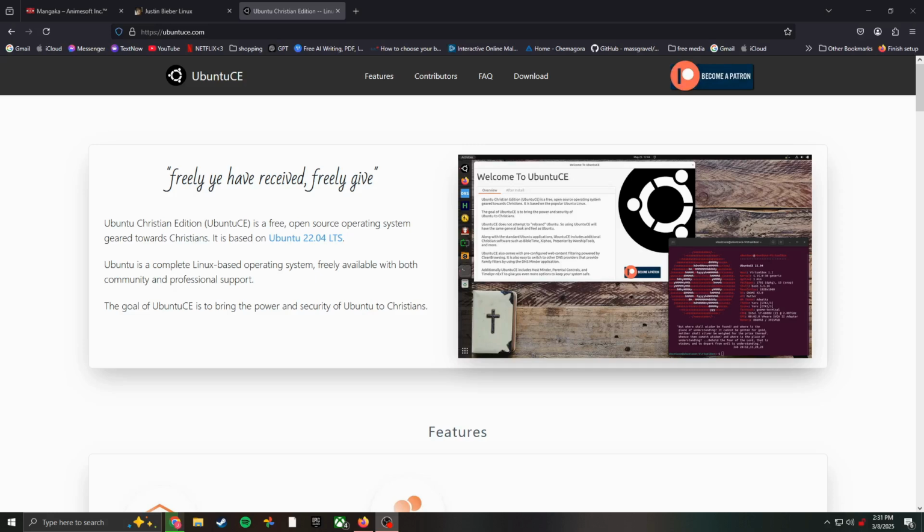So, getting into that, our first Linux distro we will be looking at today is Ubuntu Christian Edition. Now, this was made in support for Christians to have an operating system that was not your traditional Linux distro. It was easier to use for people who, let's say, are more accustomed to Windows. And they did that because most people who are Christians are probably not tech savvy per se.